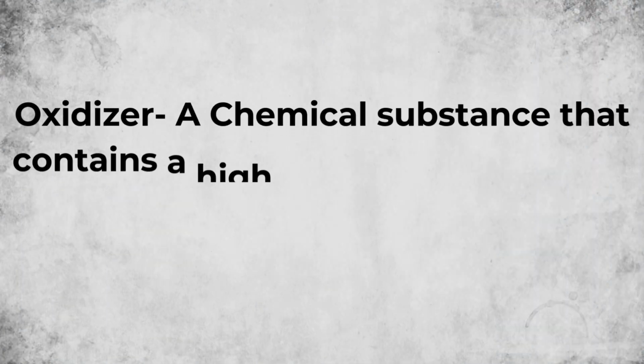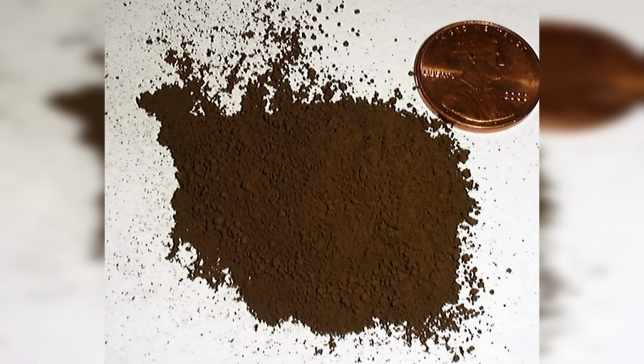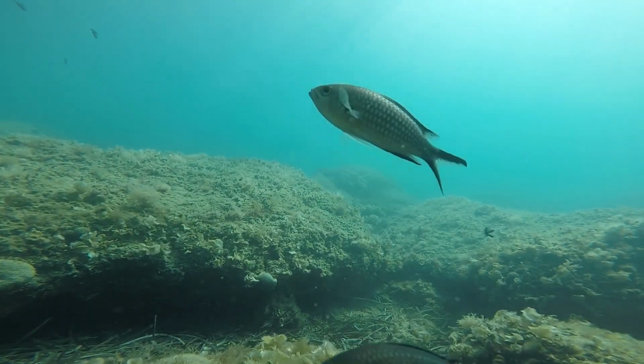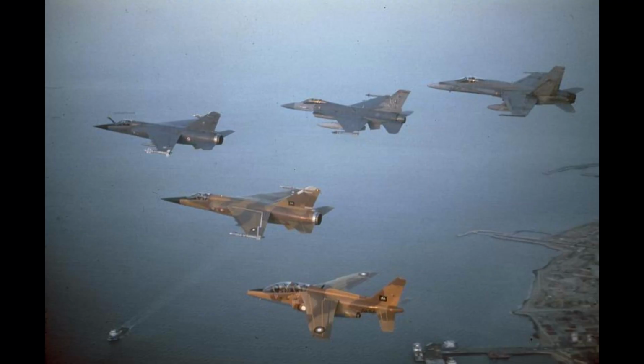Thermite is unique because it contains its own oxidizer, usually iron oxide, allowing it to burn in environments where ordinary fires cannot, such as underwater or in oxygen-deprived settings. This solid-state reaction makes it highly effective in specialized industrial and military applications.